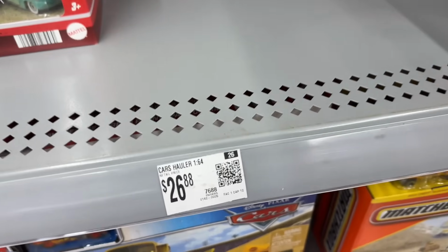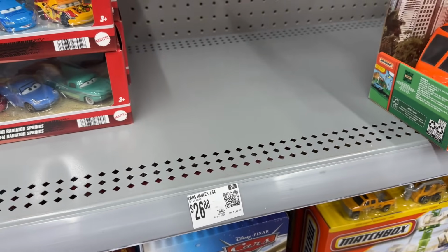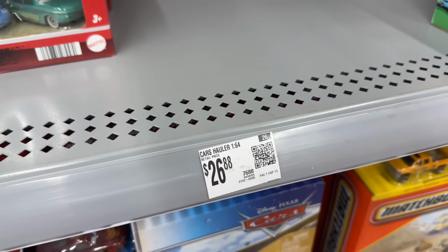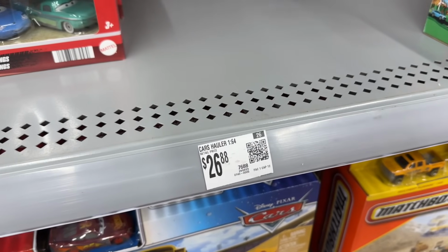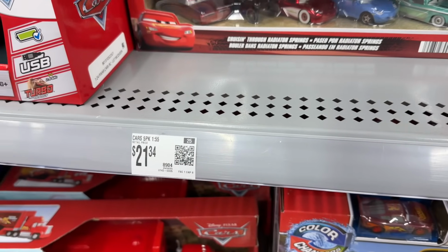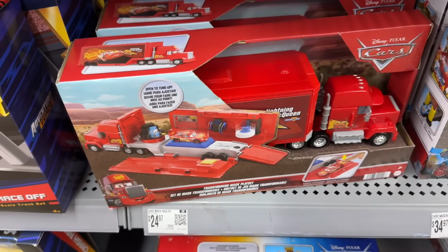Oh my... $27 for a hauler? What the hell is going on, dude? Dude, that's insane. That's actually insanity. When I was younger, they were 13 bucks. Then they went to 15. Then they went to 17. Now they're $27. Okay, that one's not too bad. 21. 40 bucks for that? Hell no. 24 bucks for that.